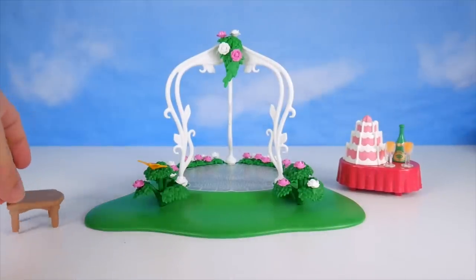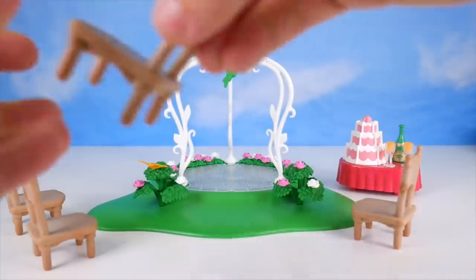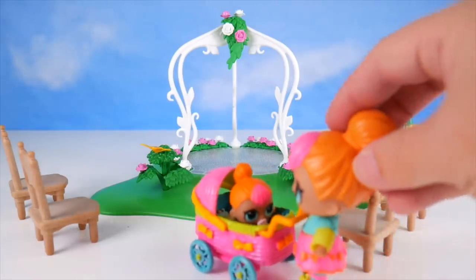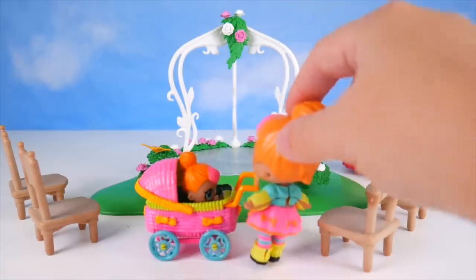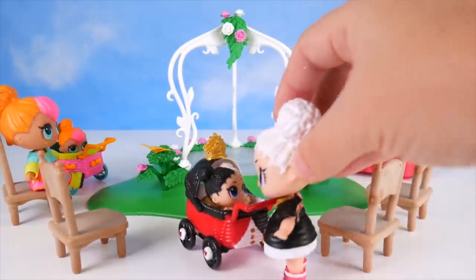We'll also need to set up some chairs so that the guests have somewhere to sit and watch the ceremony as it takes place. I think some of our guests are arriving now. Oh my goodness, little neon cutie. Look at how beautiful it looks here. Yeah, pretty pretty for wedding. Let's find our seat. This is simply gorgeous.